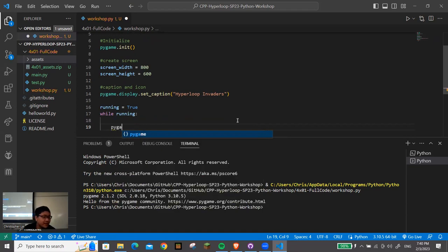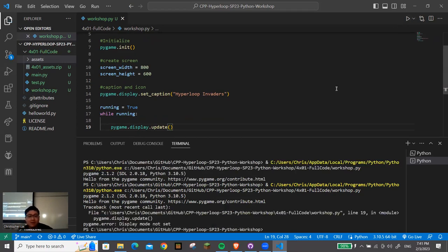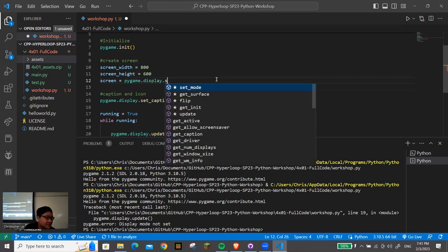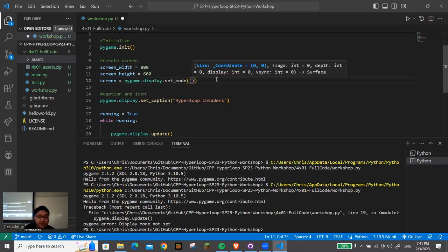We're gonna do pygame.display.update. Now, this line is gonna go ahead and update everything on our window. So if we go ahead and press play, display mode not set. Oh, okay, I missed the line. So under create screen, I set the dimensions for the screen, but I didn't actually create it. So what we have to do is screen equals pygame.display.set_mode, and then we're going to set it to the screen width and the screen height.